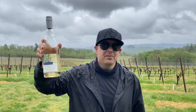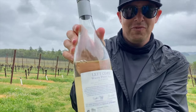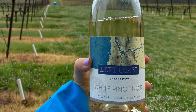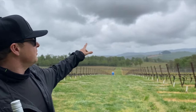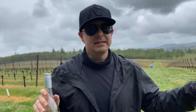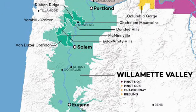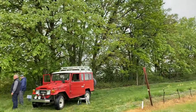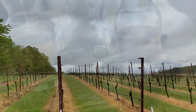So we're at the top of Left Coast Winery. We had a little bit of this white Pinot Noir. Very unique. Full-bodied, like a red, but it's actually a white. We're at the top of the property, so beautiful views towards the Coast Range. And this is the Van Duzer American Viticultural Area. We took this really cool Land Cruiser tour, and it's just gorgeous up here, so peaceful.